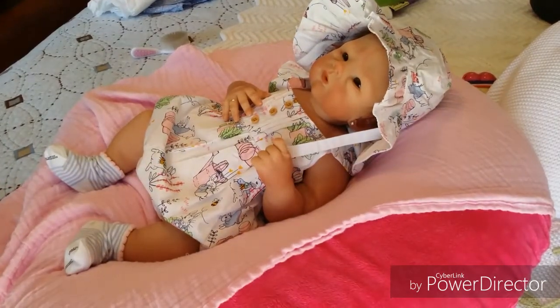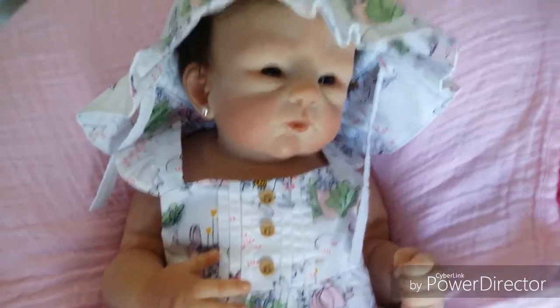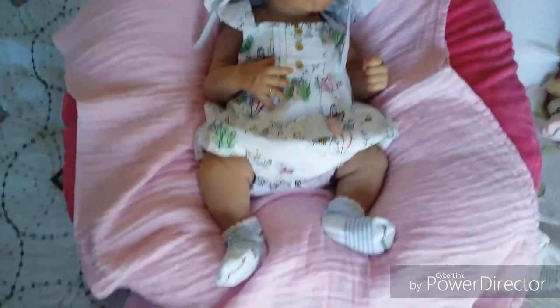Let me go let my puppy in. Hang on a second. Okay, so here's Layla. I took you down off of the tripod so you can see her.